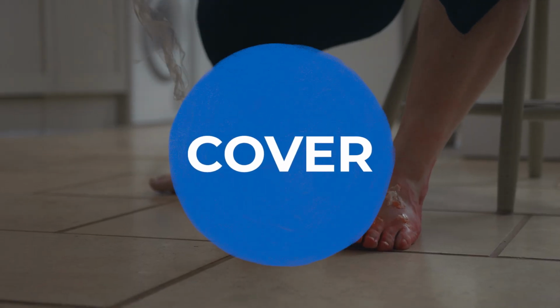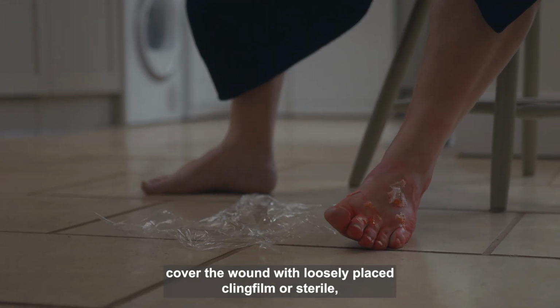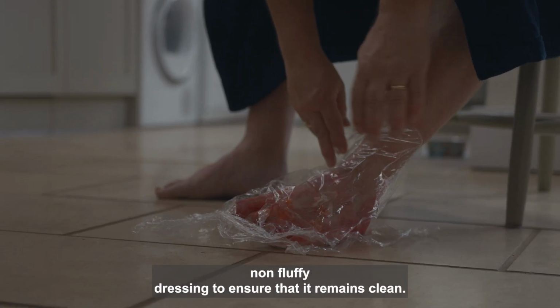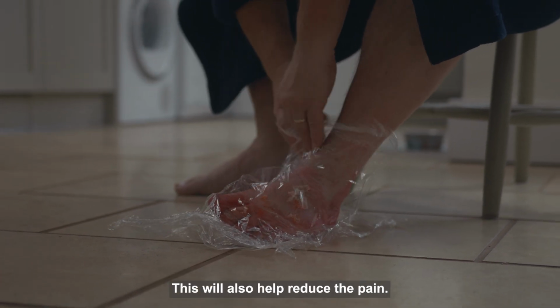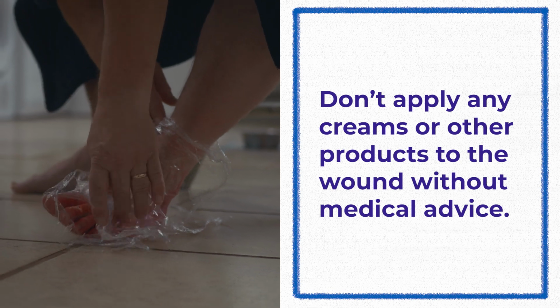Cover. After the burn has been cooled for at least 20 minutes, cover the wound with loosely placed cling film or a sterile, non-fluffy dressing to ensure that it remains clean. This will also help reduce the pain. Don't apply any creams or other products to the wound without medical advice.